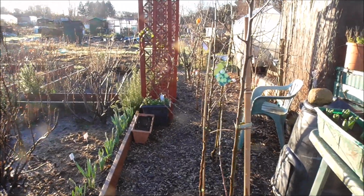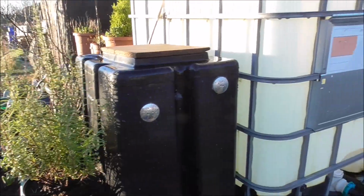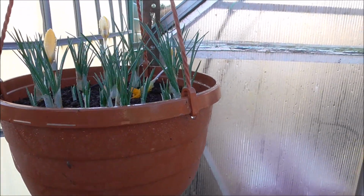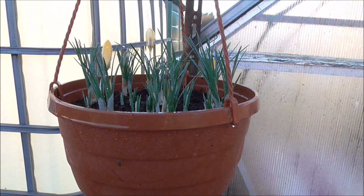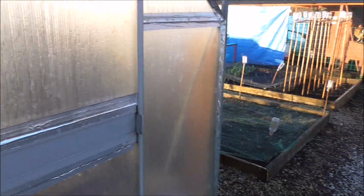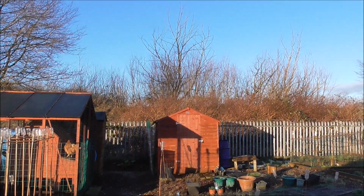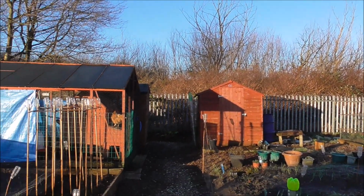We've got a load more pots to bring out, to be quite honest with you. These are just a few herbs that I've managed to scrape by. Here's some crocuses. That one's not too good. But yeah, they're starting to come up. Hear these birds chirping in them trees over there. Absolutely fantastic, first thing in the morning to hear that.